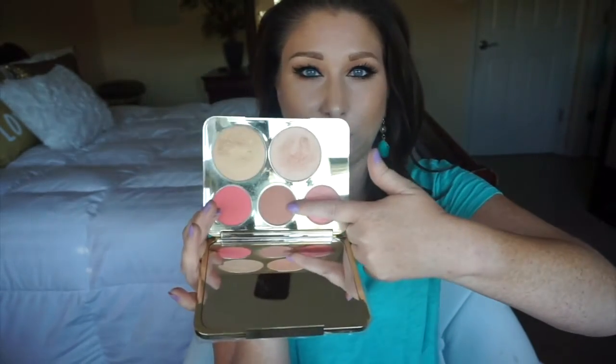I use this almost every day. I absolutely love it. I'm sure you've seen it before. I'm trying not to blind you. But anyway, I love this. My favorite shade in here is Amaretto. It's the middle shade here. If I don't know what blush to wear, that's the one I wear. It's neutral, it goes with everything. I absolutely love it.